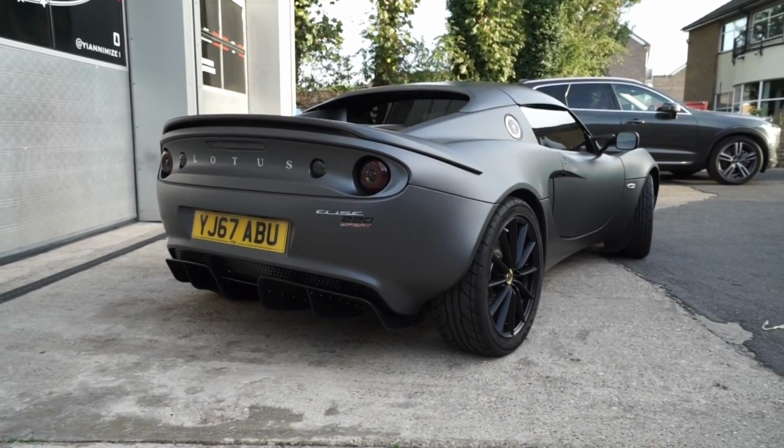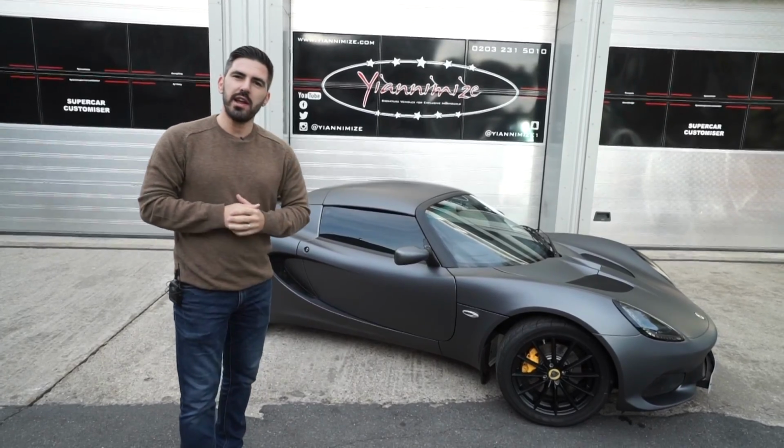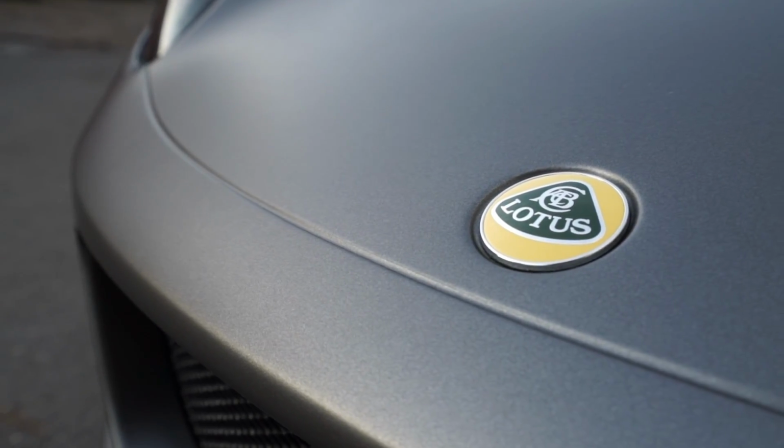So here we have it. The Lotus Elise is finished in matte dark grey. Looks great. It was a challenging car, but the boys I think have done an incredible job. So I love this car.